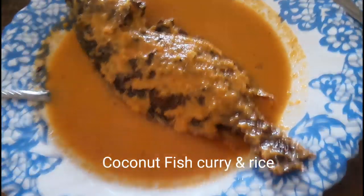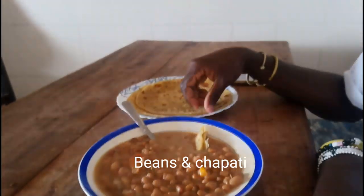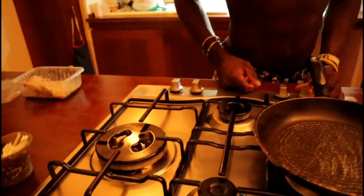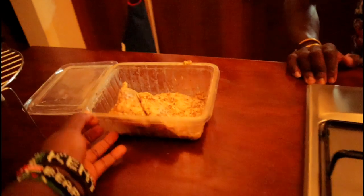So this is fish curry with rice, and it has beans and charcoal, right? Okay, so guys, David is cooking a marinated snack.